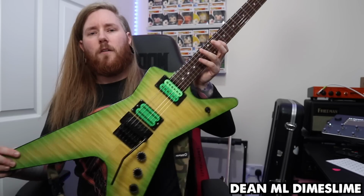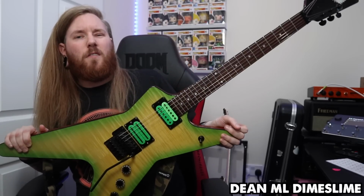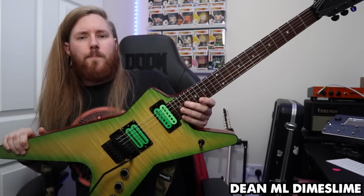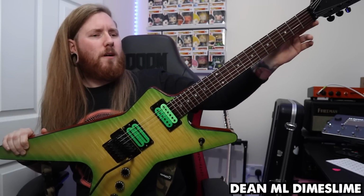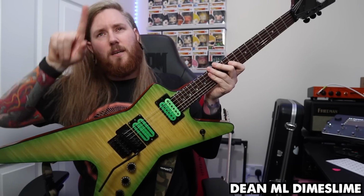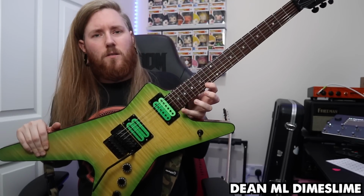The ML for me is only for Pantera, so I won't play really anything else on it because it feels a bit weird, feels a bit wrong. Love it, even though it's made in China. Plays really well. The neck's different because I think it's a C or a D shape profile, which for me is new because I'm used to playing Super Strats, which I think is a C. This is a D shape because it's kind of pointy. But it's great. Access is cool for the upper frets.